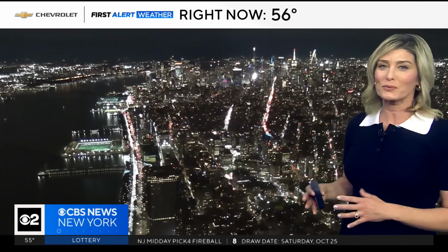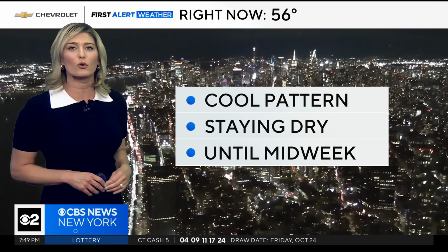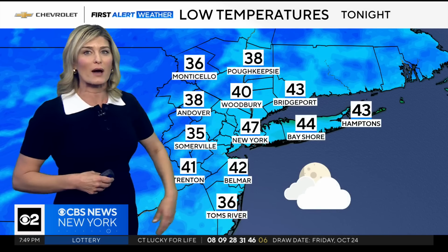For us, we're not going to worry about any unsettled weather for the next few days. Right now, it's 56 degrees. It's going to be a calm, cool night. It's a cool pattern overall. We're going to stay dry until midweek. That's when we start to bring in a chance for showers.